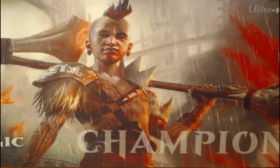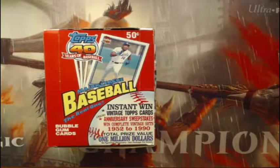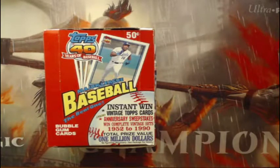All right, today we've been doing the non-sports stuff and some comics, and definitely more of that coming along the way. But I thought it might be fun to go back and do a little bit of something else that I thoroughly enjoyed collecting as a child. Topps baseball cards. Now the neat thing with these is, as you can see, instant win vintage Topps cards, anniversary sweepstakes with win complete vintage sets.